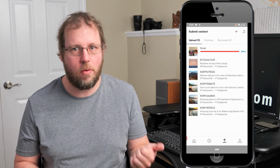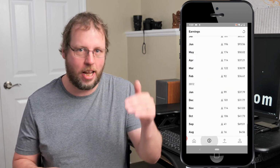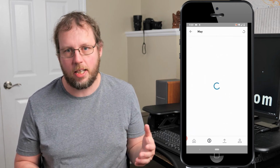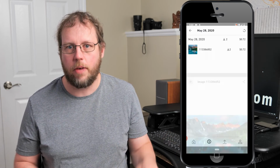It suggests keywords for your photos and it lets you go through and see what your sales are in a lot of detail. You can drill down by month or by day and see which photos are selling, which is really nice. And of course, if you're already a Shutterstock contributor, you can just log in with your contributor ID and start uploading photos from your phone right away.